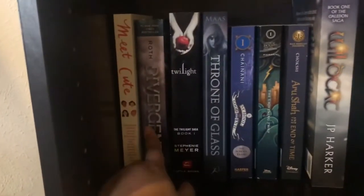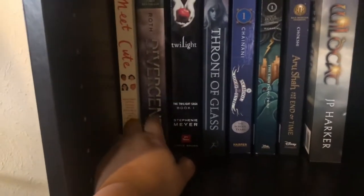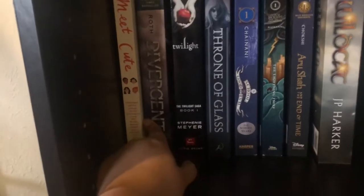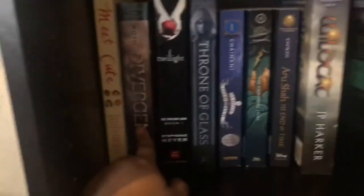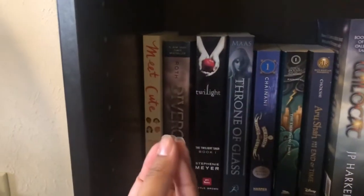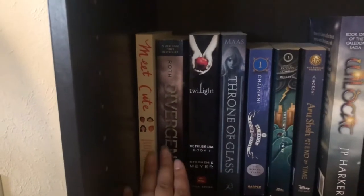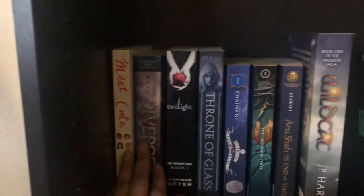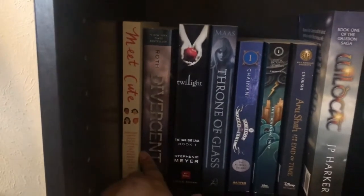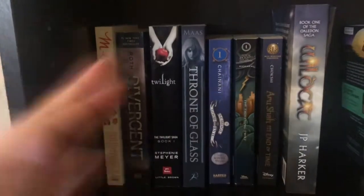So moving on to Divergent, I do want to collect all these books. I don't know, a lot of people might not like the series, but I love the movies. So I definitely want to read the books and get like a full understanding of the world. Sometimes obviously the movie is way shorter than the novel, so I definitely want to read this and see what's missing from the movies. If that makes sense. Does that make sense? It makes sense to me.